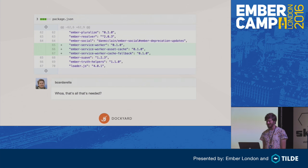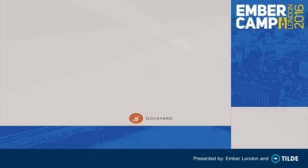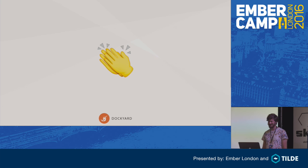So Brian responded, whoa, that's all that you need. And this is not because I am awesome, but because the Dockyard community, or the Ember community, is awesome. With Ember CLI and Ember itself, we can just build things really quickly and ship them and tell everybody to ember install your awesome thing, and you're done. So give yourself a round of applause.